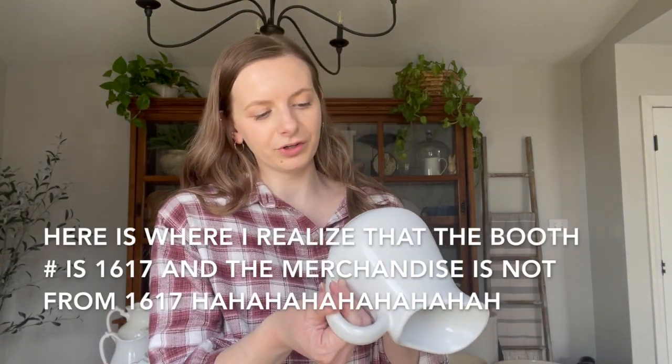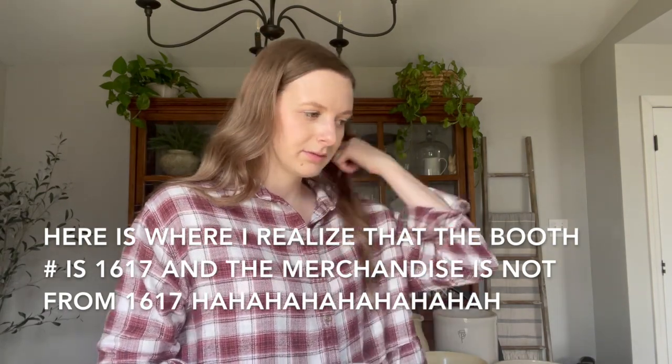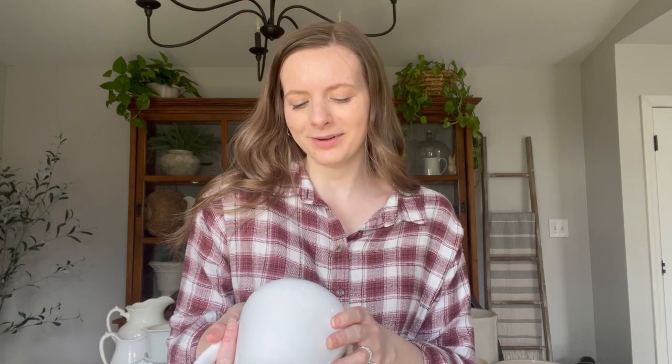I got this adorable pitcher. This says, I'm laughing to myself because I said that that watering can was from 1617. And then I flipped this over and I'm like, this says 1617 on it too. I think 1617 is like the person's booth number. So anyway, because I did get this. Did I get this in this booth? I don't know. Okay, anyway, so I feel stupid. That watering can, I don't think it's from 1617, guys. I even said that at the cash register to my friend when we were antiquing. I was like, this says it's from 1617.